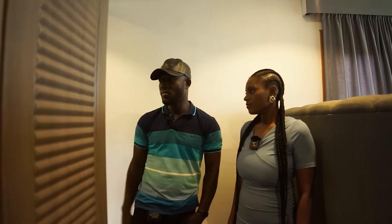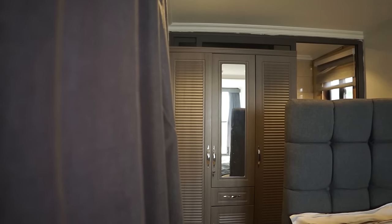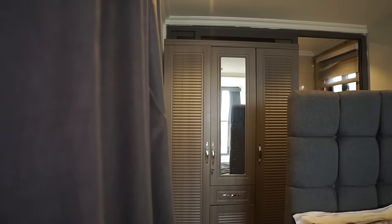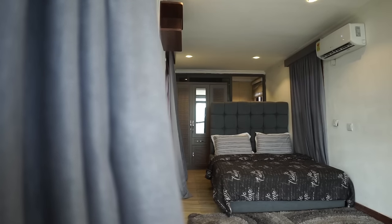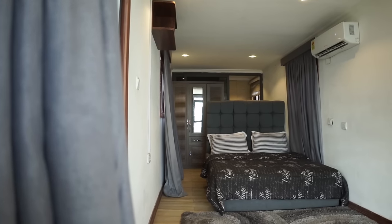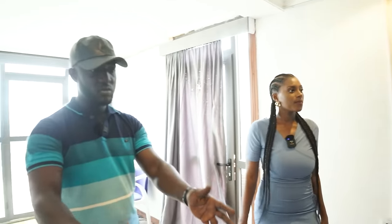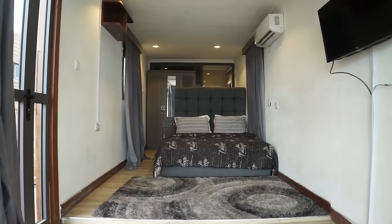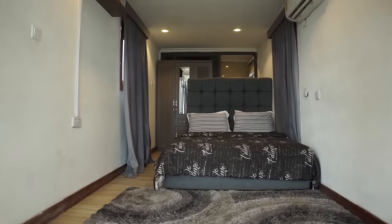So there is the bathroom and toilet. There's your small wardrobe to keep your clothes. Then you have your bed. There's a double bed. Since it's a container, we wouldn't advise a king size bed, because a king size bed will almost take the whole space. So there's a queen size that's good enough to accommodate two adults. And then you have your small sitting area right over here.